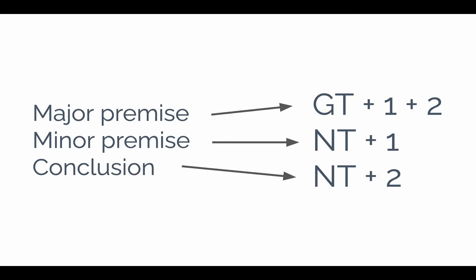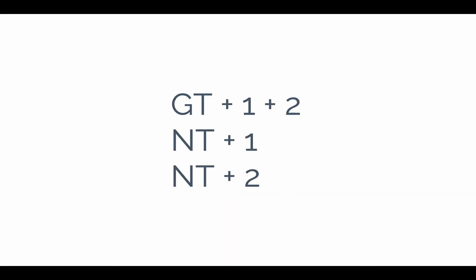This is where it gets mathematical, and this is an area where you really want to write this down, remember this. The major premise is a general term plus term 1 and term 2. The minor premise is when you introduce the new term plus that first other term. And the conclusion is you're applying that new term again to number 2. What? Huh? Don't worry. Write this down. It will make sense in just a minute.